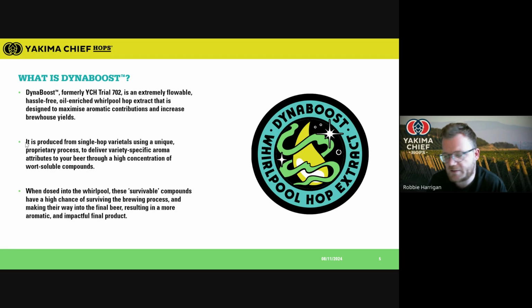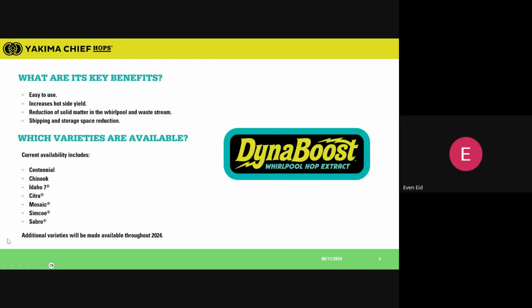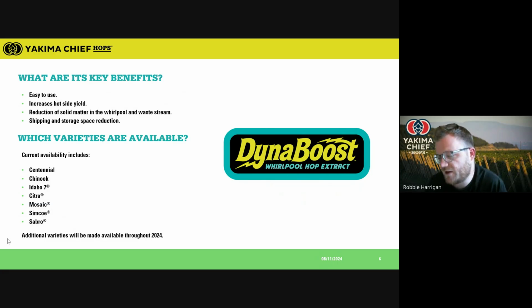One key point of both of these products is that there are no carriers or solvents used within them. They are pure 100% hop compounds. There's no propylene glycol or ethanol used to carry the products. It's all hop derived. The idea for both of these products is that they are as easy to use as possible. There may be some other products on the market that require special handling or special processes, but these are meant to be as easy as possible to use.